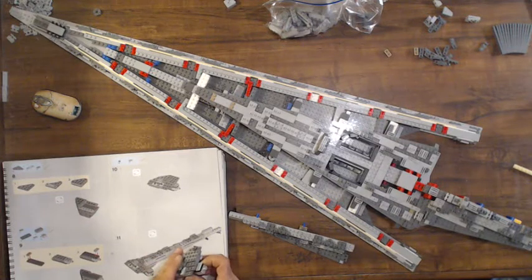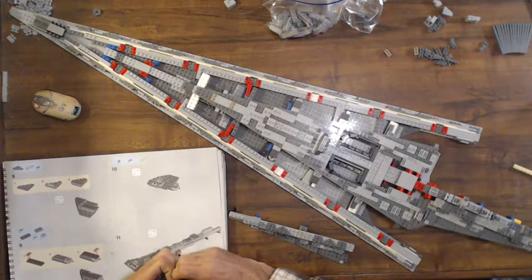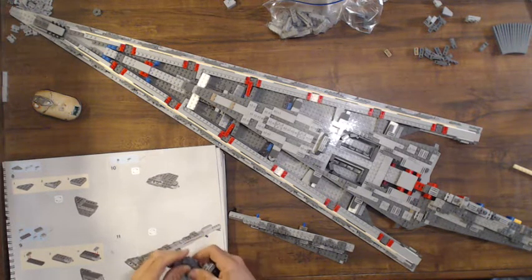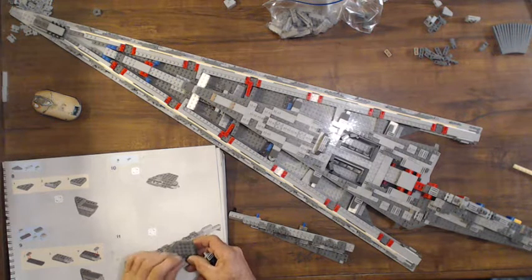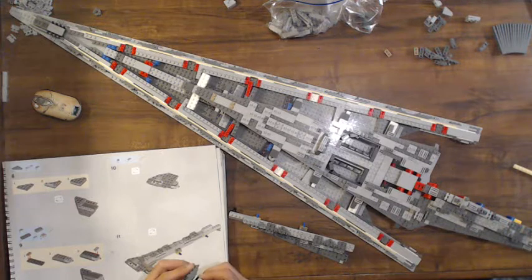That's why it looks weird. I got this in the wrong spot. Not the end of the world, but this ain't right. Oh, that's right. That came up from the other way. Okay, this actually goes here.